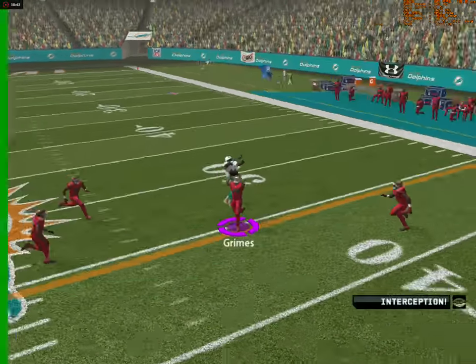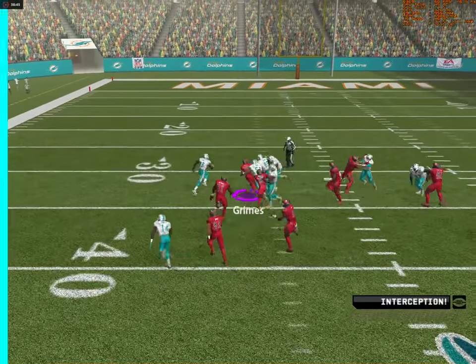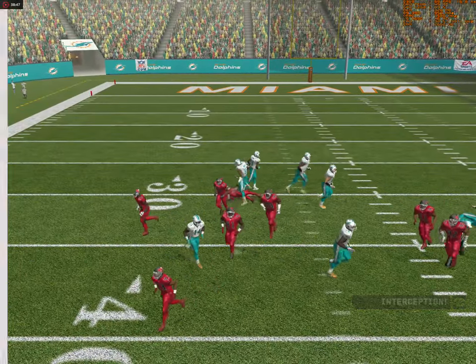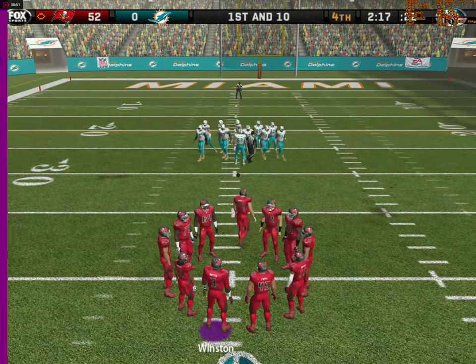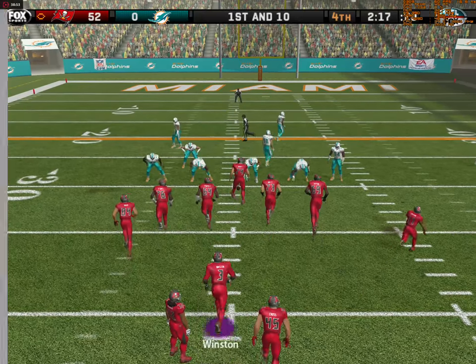With the pass, picked off. It's intercepted. The 40. Number 24 comes up with a big play for the defense. Following the interception, it's now first and 10.